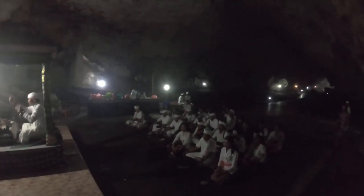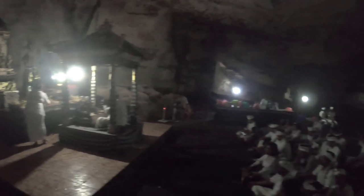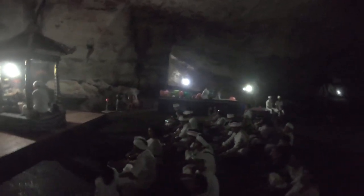Pretty cool. So we're inside the cave at the moment and they're doing their worship, but this cave is so big. I'll turn this camera around and I'll show you what I mean. Hang on.